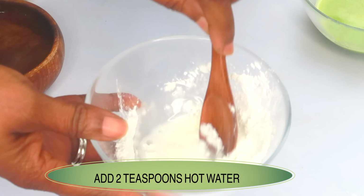And we're going to add about 2 tablespoons of the mixture in the cornstarch, and then we're gonna mix, and we're gonna mix well. Completely dissolve in the cornstarch mixture.